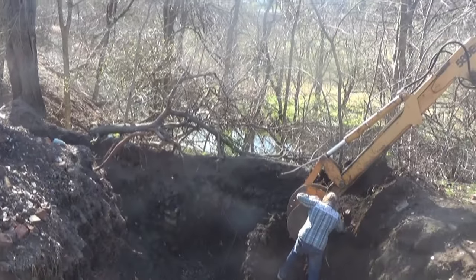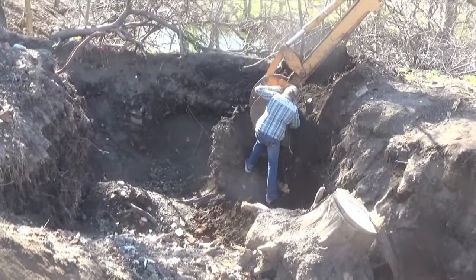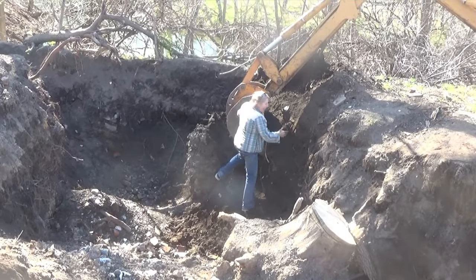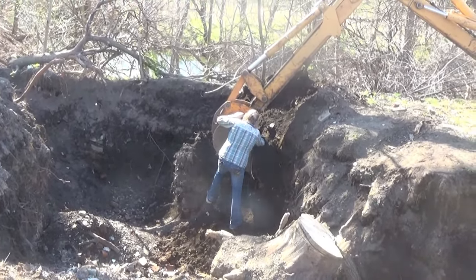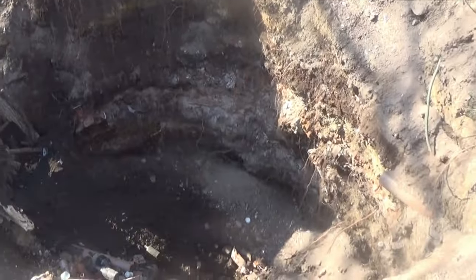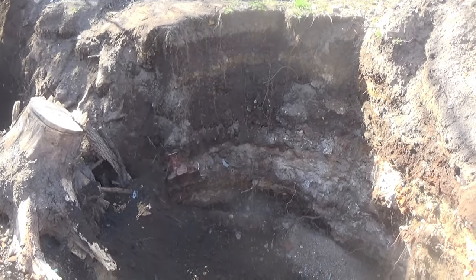There's the creek down there in the background. So Shelly's intent on finding something there. She said she saw a bottle down in there, so we'll dig it out and we'll see. But you can see the layering of this. There's about 9 feet of just rubble, bricks, mortar mostly, not many bottles in that.